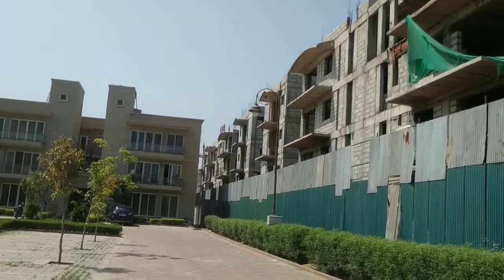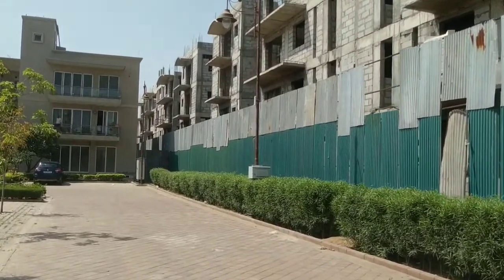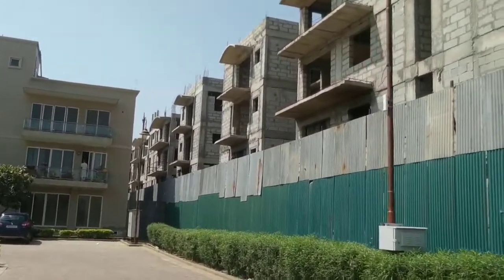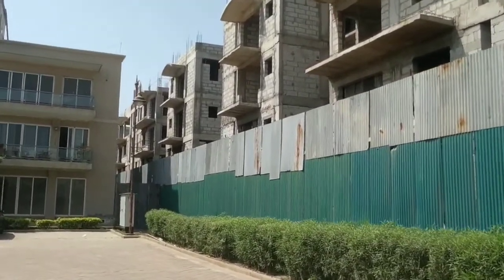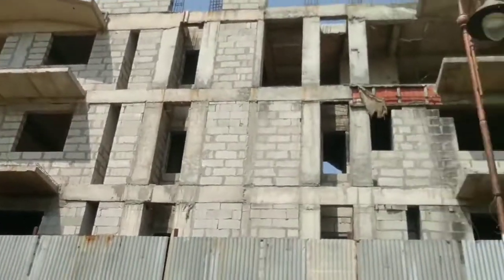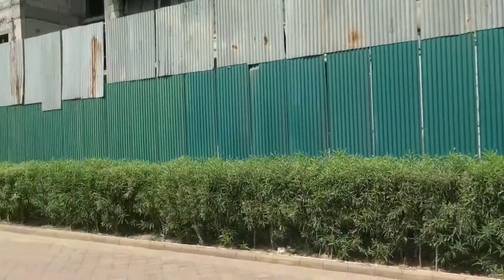And as I told you, this is A111 to A123. This is from the back side of the building, and these are plots available for sale, 495 square yard. And this may be park facing and non-park facing.